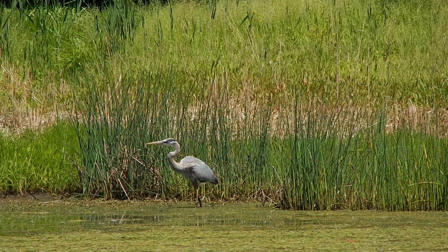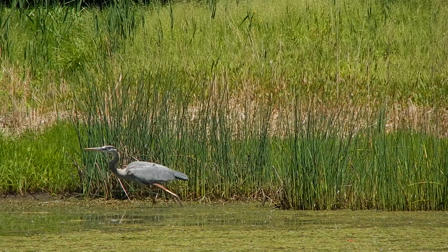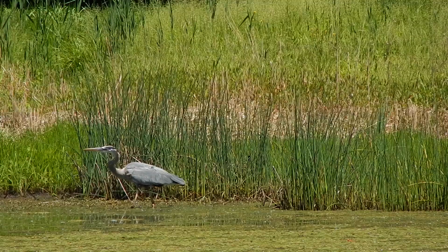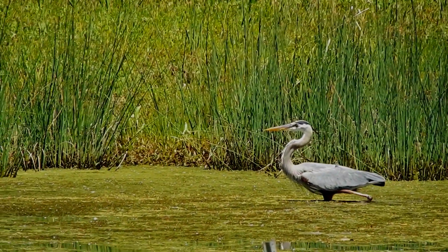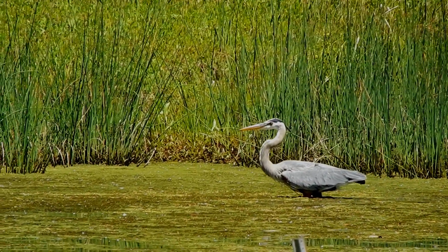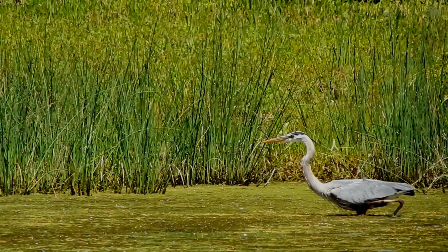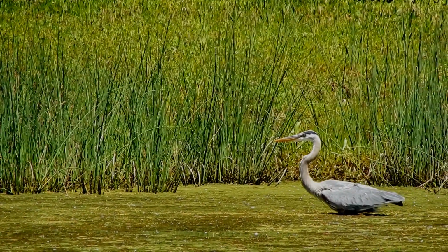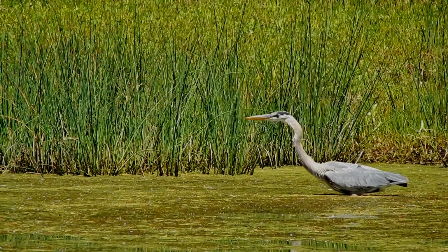Great blue herons and great egrets wade through the shallows, stalking fish and frogs with their long, reed-like legs. Great blue herons can grow over 4 feet tall with a wingspan of over 6 feet. Their body is bluish-gray with a black stripe of feathers over their eyes.